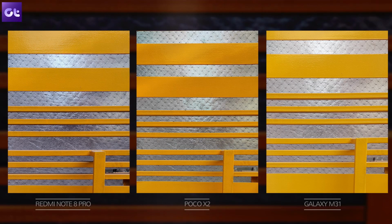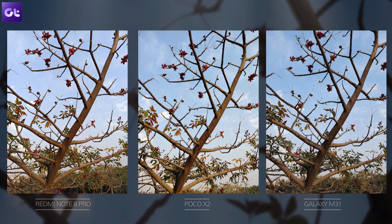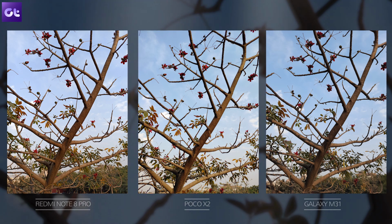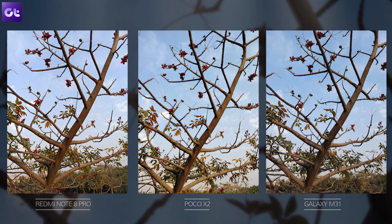into the topmost portion. Now if you want to see how close the cameras really are though, this shot might be the best one. It's a simple shot of a tree, and while no image is perfect, they all look great individually. However, one thing that both Redmi and M31 do is that it takes the red flowers into account and applies a red tint to the skies as well. The Poco does not fall for that and ends up resulting in realistic colors throughout.